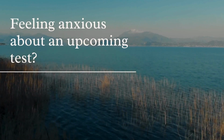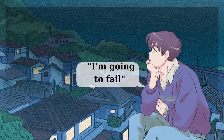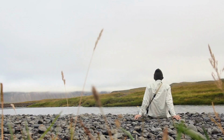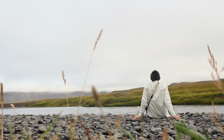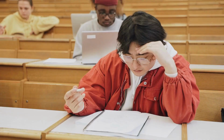Feeling anxious about an upcoming test? You're not alone. Test anxiety is a common experience that can take a toll on your performance. But don't worry, there are ways to manage it. Test anxiety: causes, symptoms, and coping strategies.